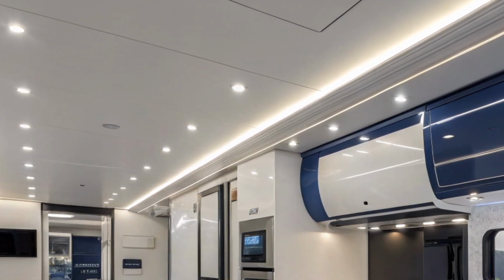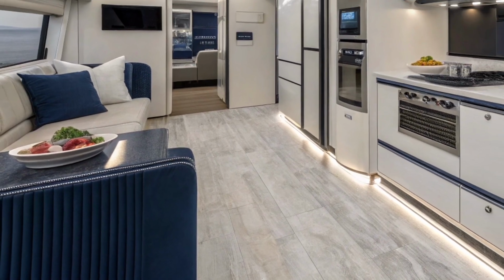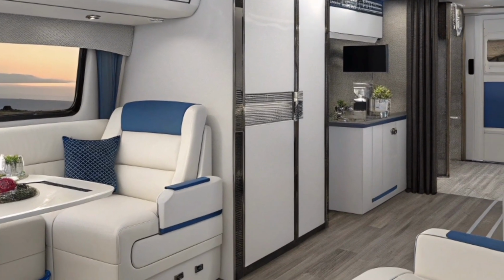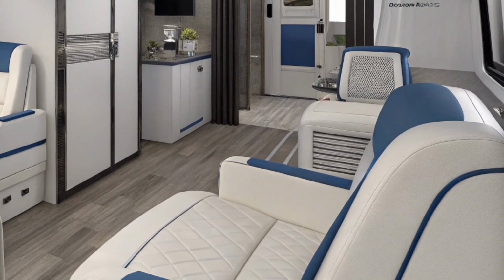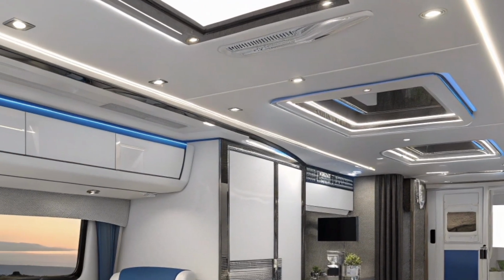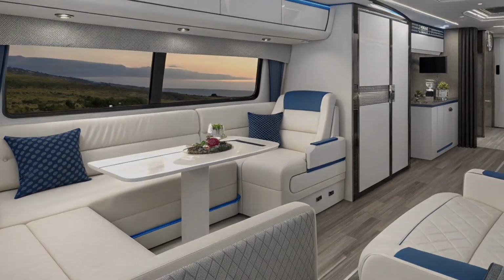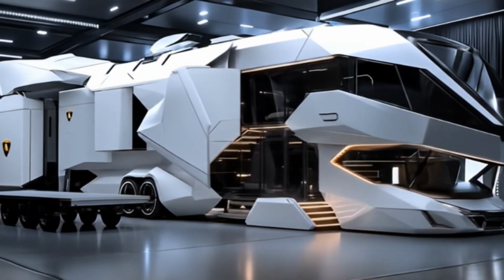The kitchen is equipped with high-end appliances, including an induction cooktop, microwave, smart refrigerator, and espresso machine. Everything is seamlessly integrated with touch controls. The dining area can comfortably accommodate 4 to 6 people, offering a perfect spot for family meals or meetings on the go. The bedroom is designed for ultimate relaxation with a king-size memory foam bed, adaptive lighting, and noise-canceling walls. There is also an attached luxury bathroom that features a rainfall shower, heated floors, smart mirrors with health tracking, and premium fittings.